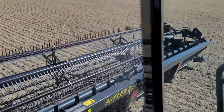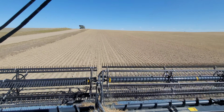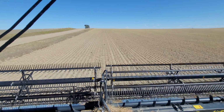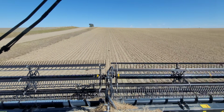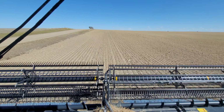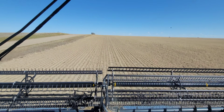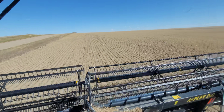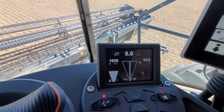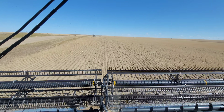Absolutely not. You see where I cut? Absolutely not. Never seen nothing. There's absolutely nothing. Doesn't even pay for the fuel to be out here if we weren't trying to find a bushel or two for seed. Now we're doing 8. Don't worry, I think we've only been up to 10.